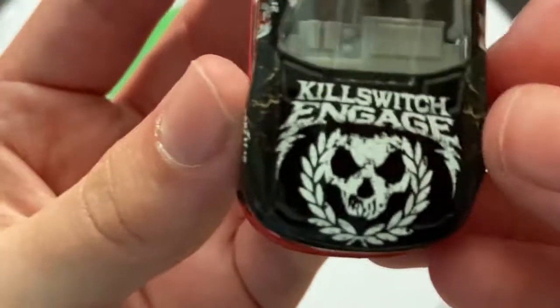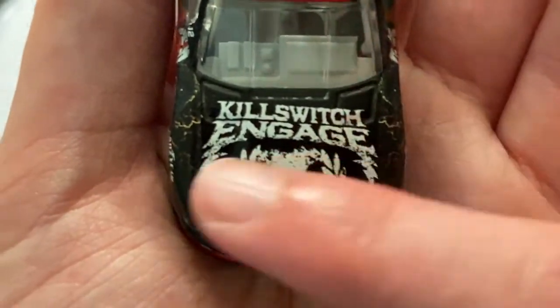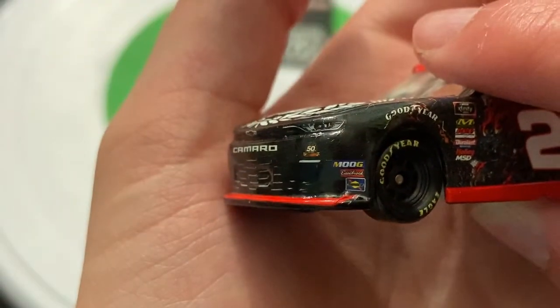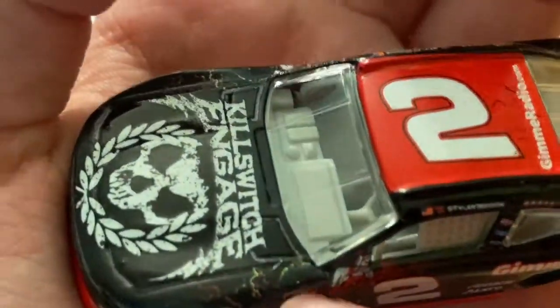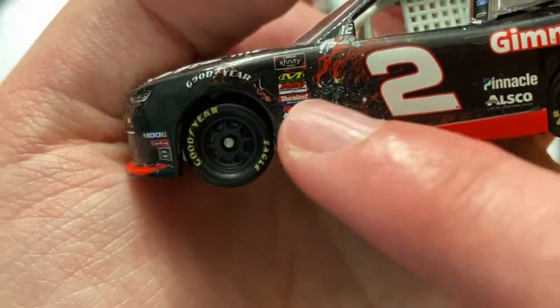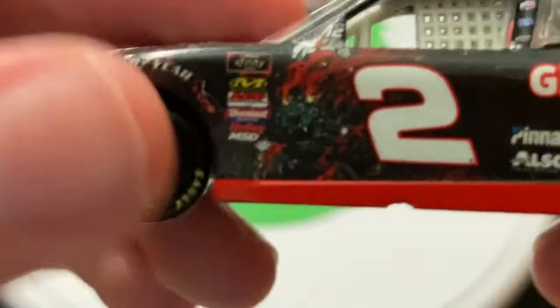On the hood there, you've got the skull with the wreath or whatever, with the kill switch engage text on the front. There's the Camaro nose. Let's see what's there. Looks like probably just 50, probably for some 50th anniversary or something like that. I don't know. Got some smoke coming up the hood, presumably from this dragon thing here, which has fire coming out of its eyeballs. Nice detail on the dragon. I'll give that to Lionel.